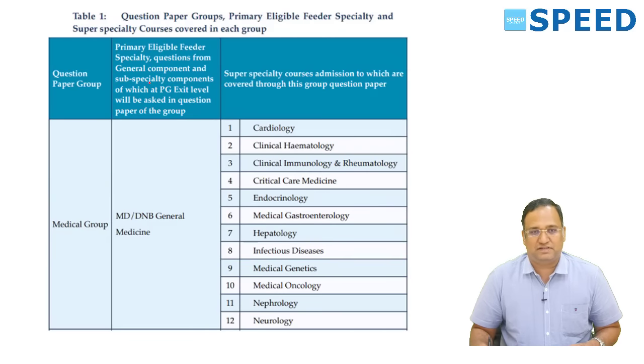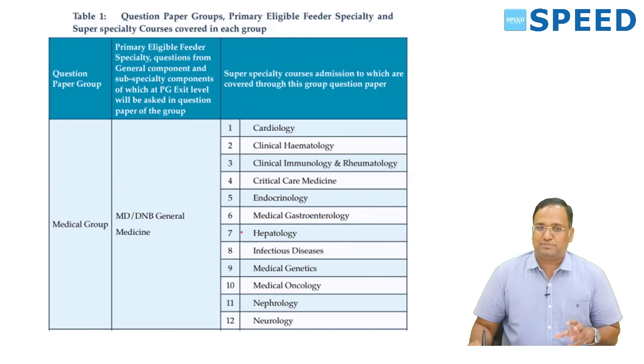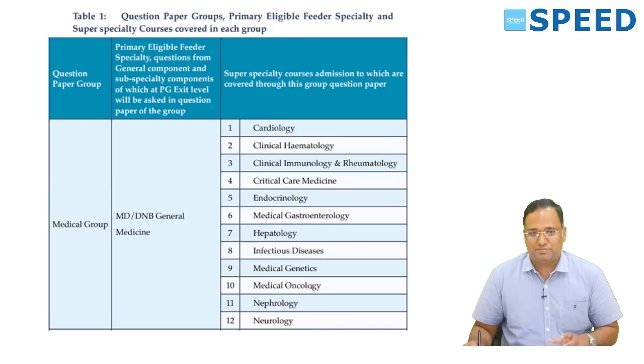You can see here the medical group, group number 1 in the bulletin, and the eligible candidates are MD or DNB General Medicine. The aspirants who want to do a DM super specialty like cardiology, clinical hematology and clinical immunology and rheumatology, critical care medicine, endocrinology, medical gastroenterology, hepatology, infectious disease, medical genetics, medical oncology, nephrology and neurology, all those aspiring for these DM super specialties, listed 1 to 12, have to take the exam under the medical group.